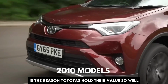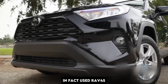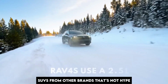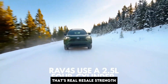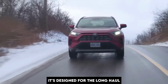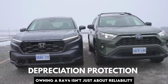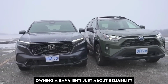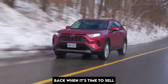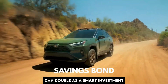That kind of endurance is the reason Toyotas hold their value so well. In fact, used RAV4s often sell for nearly as much as new SUVs from other brands. That's not hype, that's real resale strength. Even if the 2.5-liter engine isn't built for thrills, it's designed for the long haul, and that's what matters when every repair counts. Owning a RAV4 isn't just about reliability, it's about stability. It's one of the few vehicles that gives you something back when it's time to sell, proving that a smart car choice can double as a smart investment.